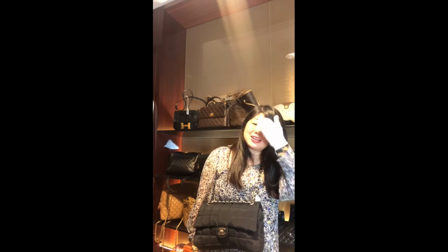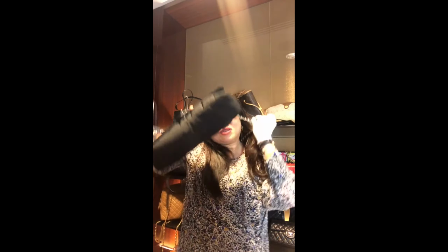Let me just do a quick demo. So you can wear it over the shoulder or just about crossbody. That's cool as a crossbody because of the material. Yeah, it's like the casual, I feel like this is the off-duty, where you wear them higher up. Yeah, it's like the off-duty classic flap. So I think it's a good alternative, and for less than £1,600, it's at a good price point as well.